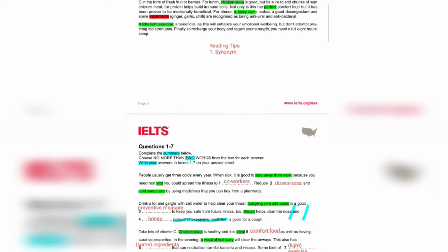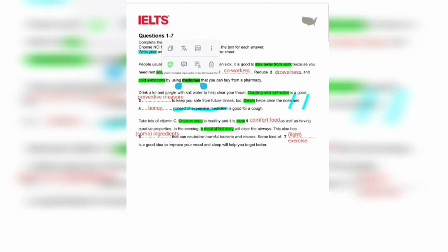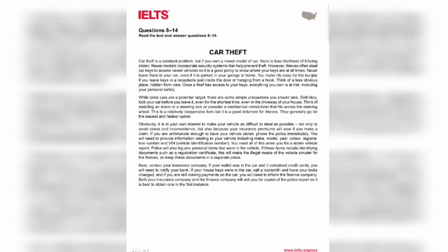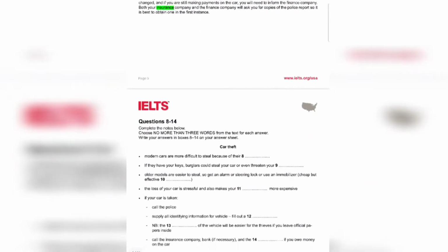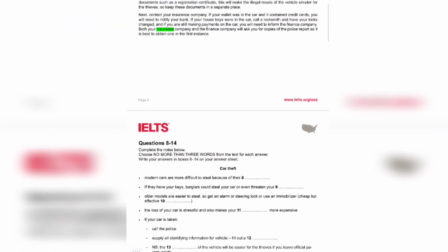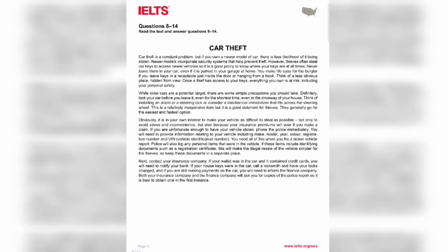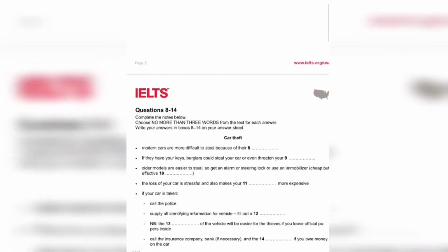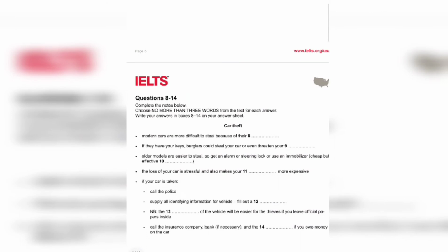So these are the answers for question number 1 until question number 7. So we're going to move on to question number 8 to question number 14. Again, what we're going to do is look at the questions first, and then we're going to look at the article. So we're going to read the question first. Complete the notes below. Choose no more than 3 words. Don't forget, you also have to highlight your work when you're doing this. And then write your answer.